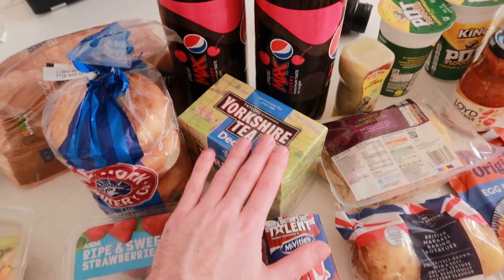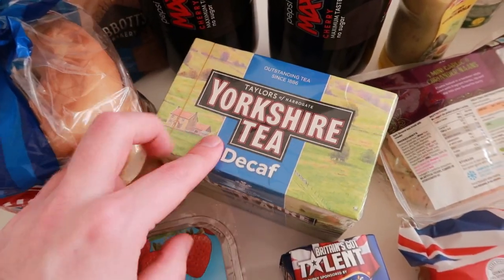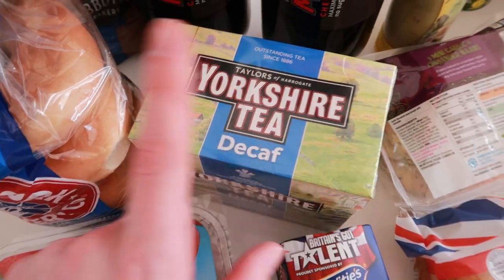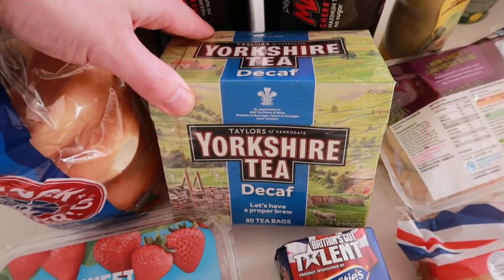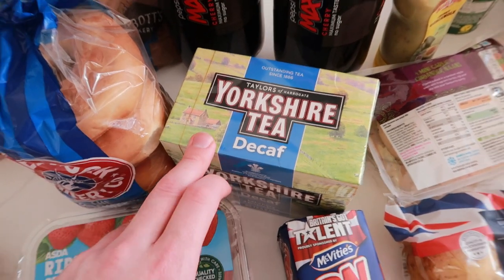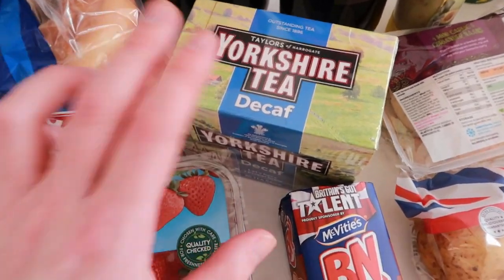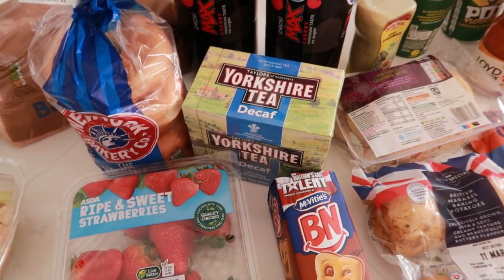We just needed some more Yorkshire tea. I know a lot of you don't live in the UK, but Yorkshire tea is the best tea bags ever. Yes, you've heard it here. But we have decaf just because we don't really drink caffeine. Like in my coffee, I have decaf coffee, so yeah, tastes the same, but without the caffeine, which is always a bonus.